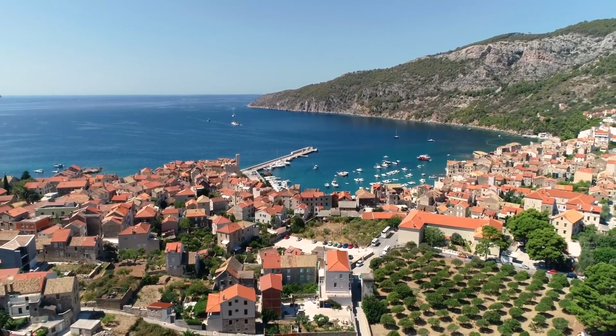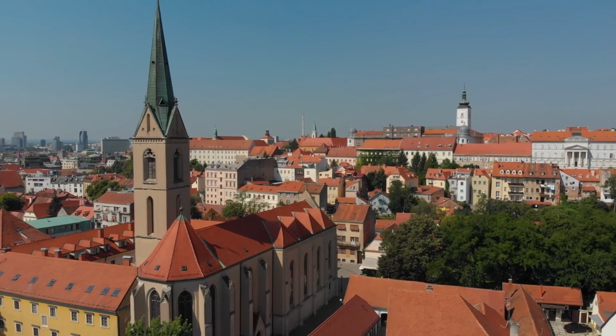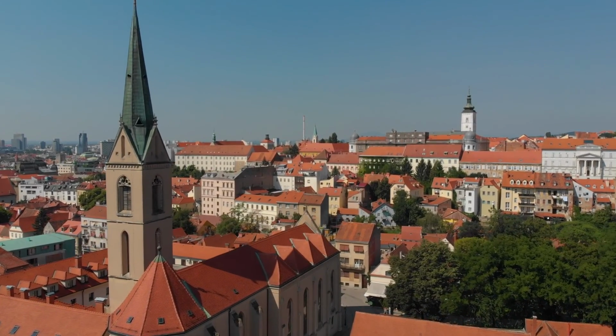Now, this just scratches the surface of all there is to do and see in Croatia. There's so much more to explore in this stunning country.